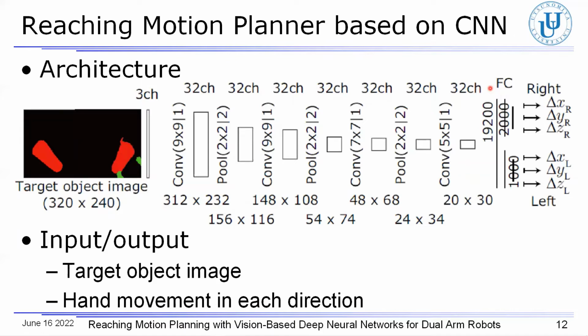Through the softmax function, the outputs are converted to normalized probabilities, and the hand status with the highest probability is the classification result. And if the hand status is open, the target object image is further fed as the input to the reaching motion planner.